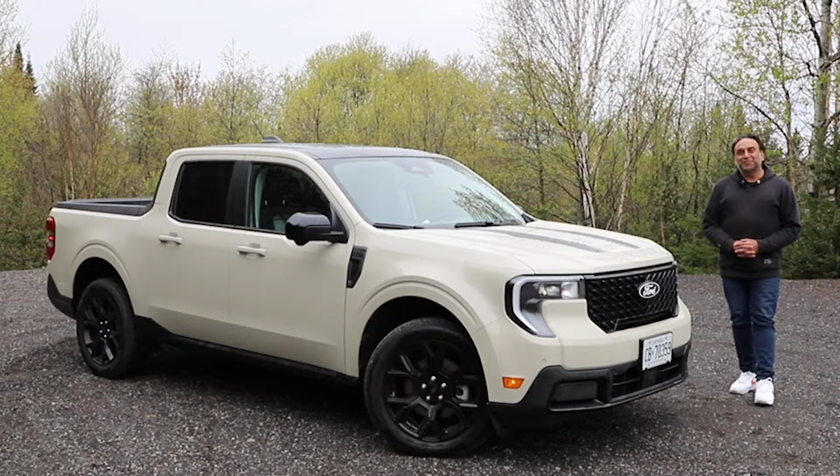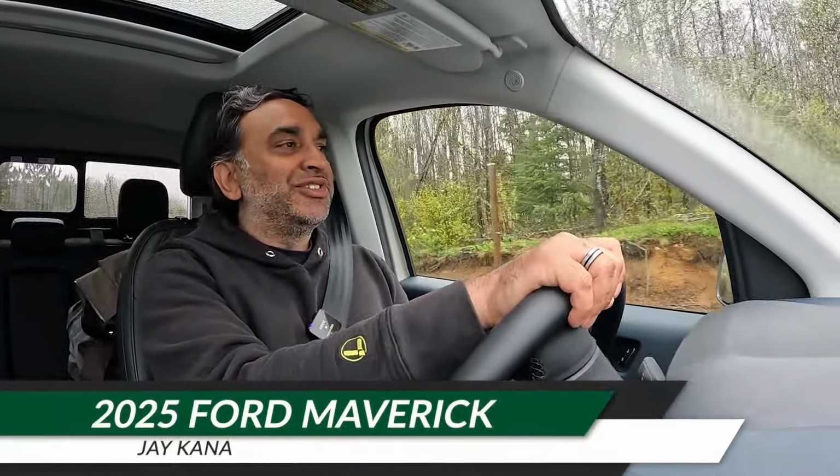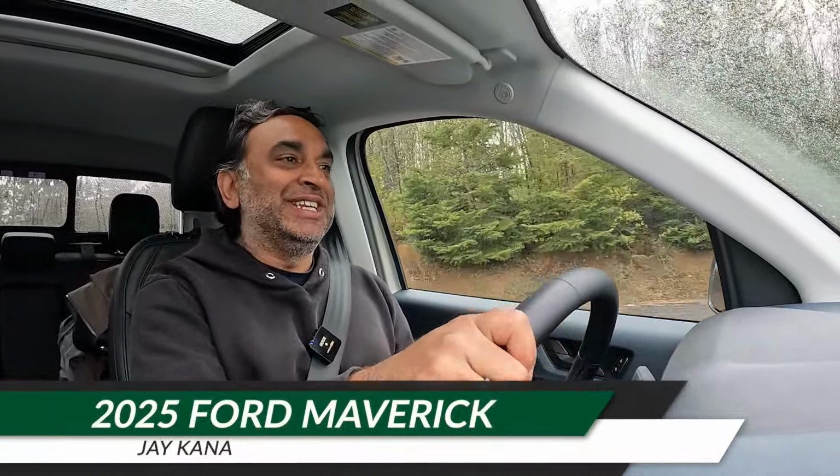Ford makes some big changes to its smallest pickup truck for 2025. I'm Jay, and this is Modern Motoring. Well, Ford finally did it. They put an all-wheel drive hybrid powertrain into their extremely popular Ford Maverick compact pickup truck.